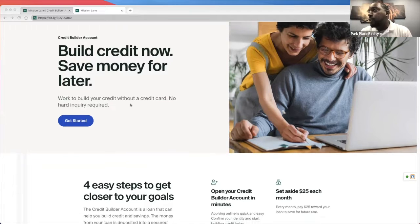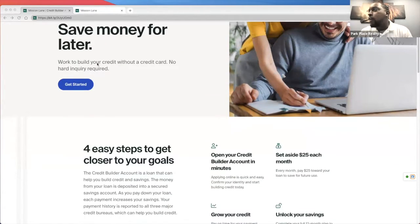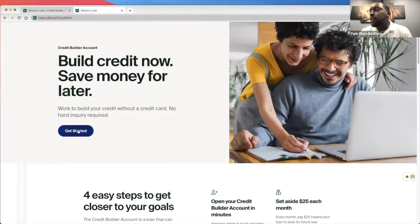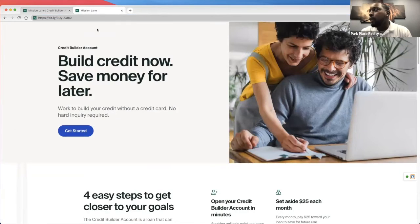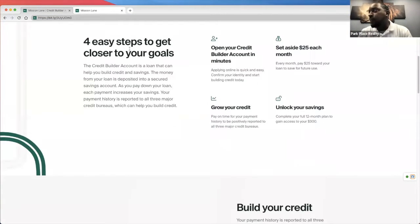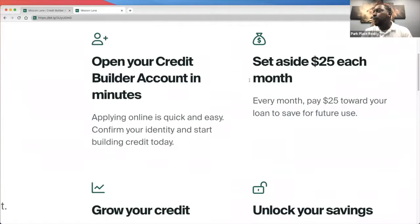Okay, so with the credit builder account, it says build credit now, save money for later. Work to build your credit without a credit card, no hard inquiry required. Once you click to get started, it's going to send you to the application here. But of course, we're going to keep rolling just so you guys get the information. So four easy steps to get closer to your goals. Number one is open your credit builder account within minutes. Applying online is quick and easy. All you got to do is just confirm your identity to start, and you start building credit today.